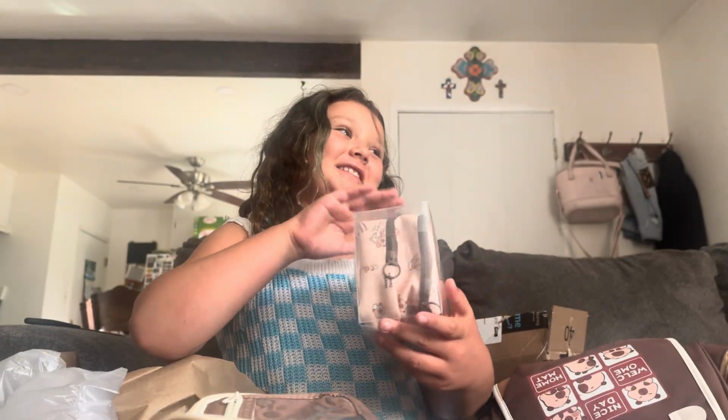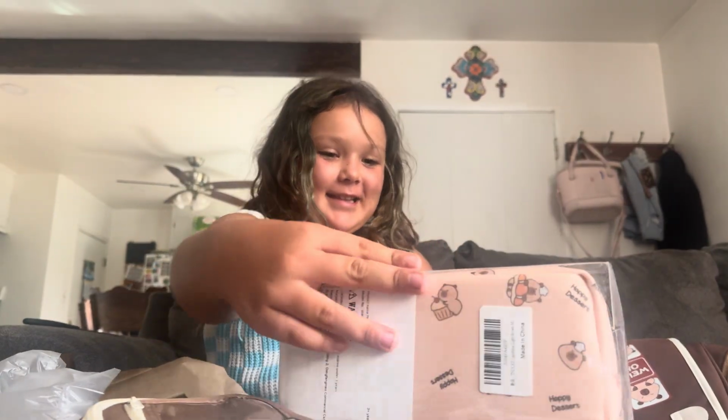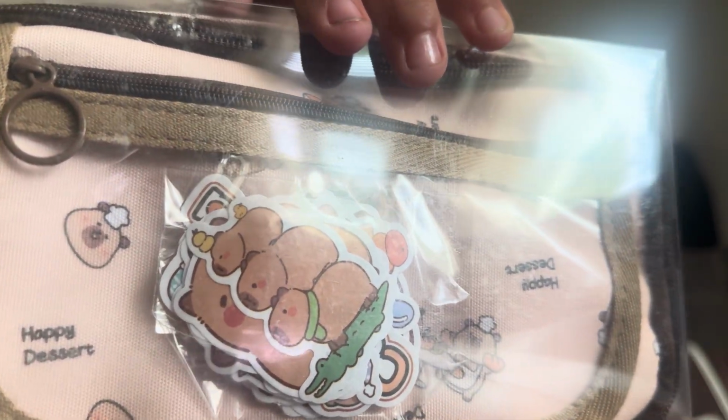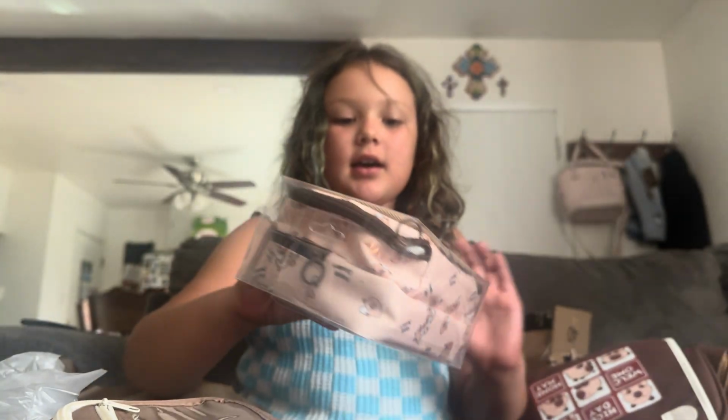Mom, it's better in the box instead of being out. So we have this pencil case too. It comes with, I'll give you a closer look, stickers. Some stickers inside.